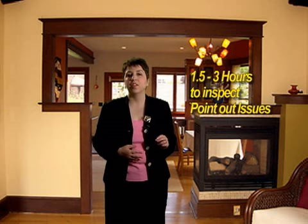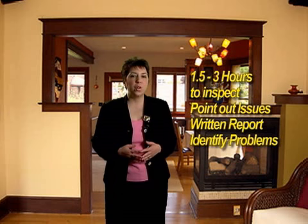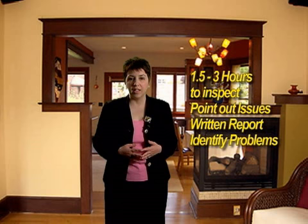A good home inspector will typically take 1.5 to 3 hours to inspect the home. They'll point out issues to you as they discover them, and they'll also provide you with a full written report to keep for your records. A good home inspector will also identify potential problems and suggest that you have additional testing for radon, lead-based paint, termites, water quality, and septic function.